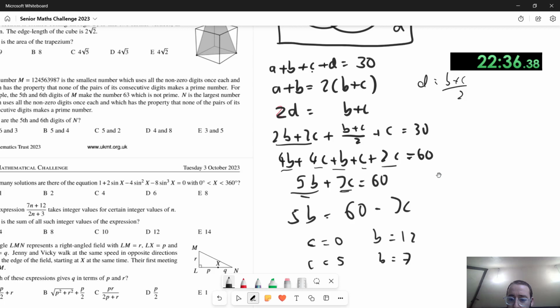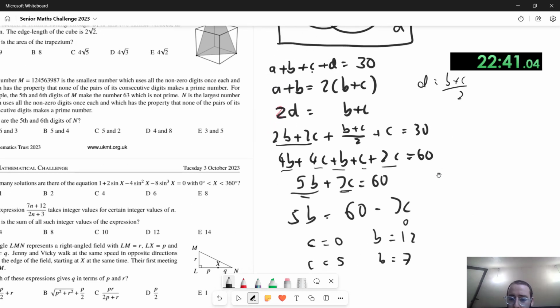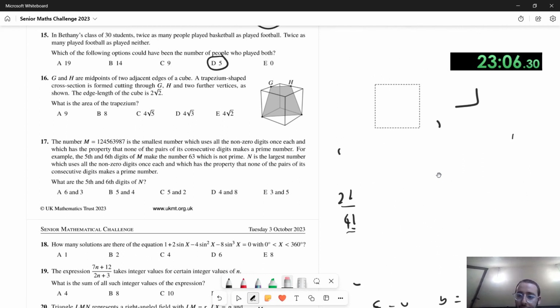So if C is 0, then B is 12. The only other way to get to a multiple of 5 is if this is 5. If that's 5, 60 minus 35 is 25, so B is 5. Oh, come on, Adam. Such a waste of time. I wasted time with silly maths. That was cool, though. I like that question a lot. Algebra, Venn diagrams, what's not to like?